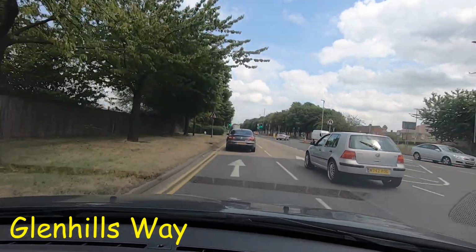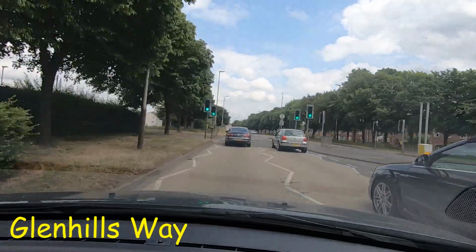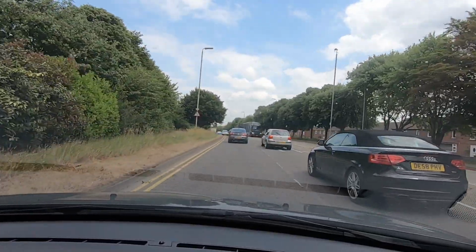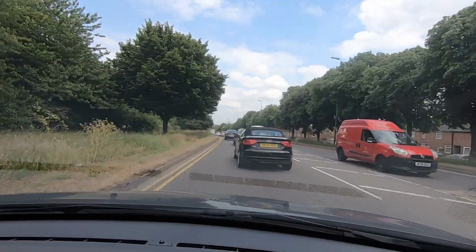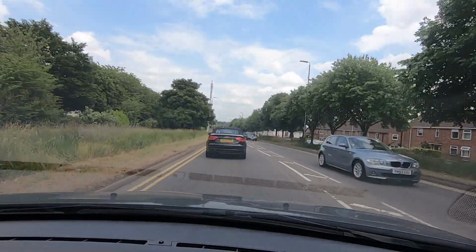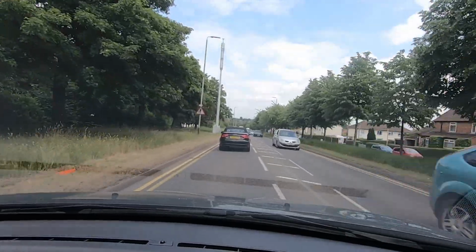It's a good idea to look into your driver's door mirror on the driver's side, which is the offside, just to make sure at this point, when it does narrow into one lane, there's nobody overtaking you at the same time. Today we're alright, little Fiat 500 just dropped in behind us.